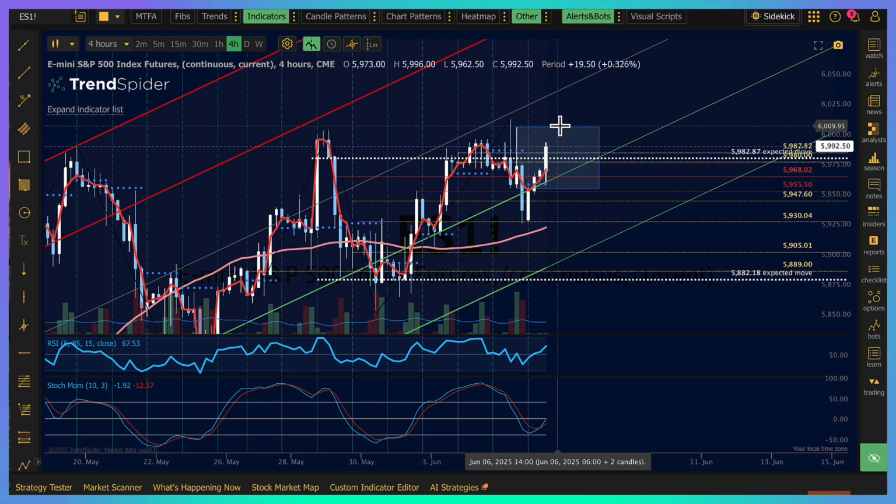$6,008 potentially. I don't know what the jobs number says, but it doesn't really matter. We are thinking about what might the traders do in this kind of environment. What are they going to do? Right? My thought is they're going to fail the top of the motion. And as soon as they get to the top of the motion and fail, you know, we're going to fall back in the range and they're going to give it all back.